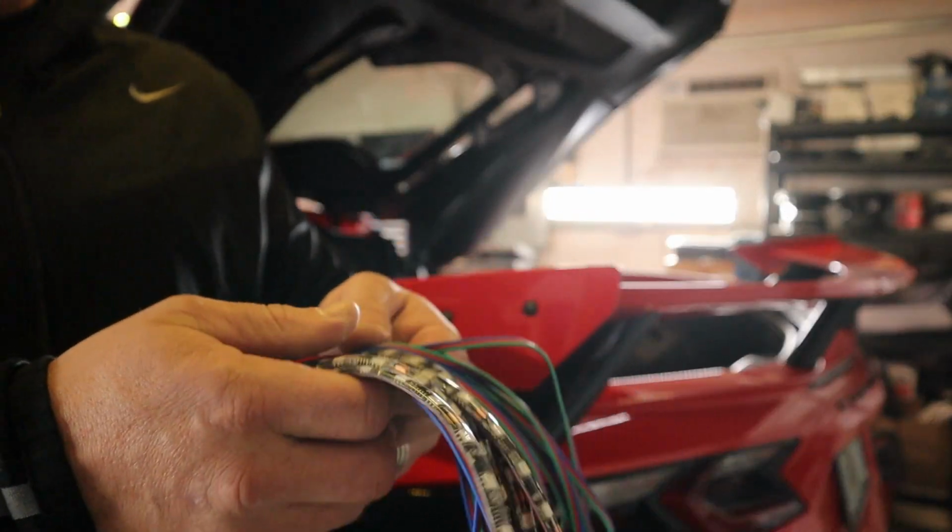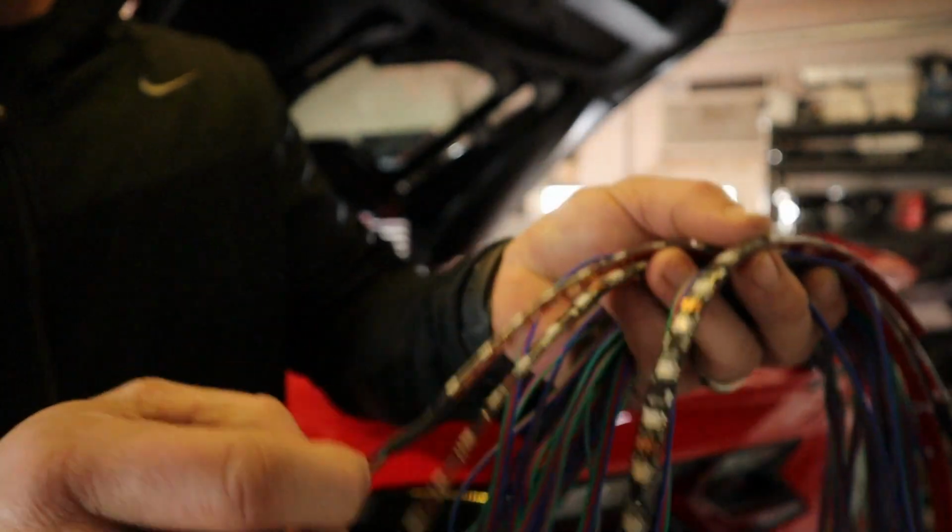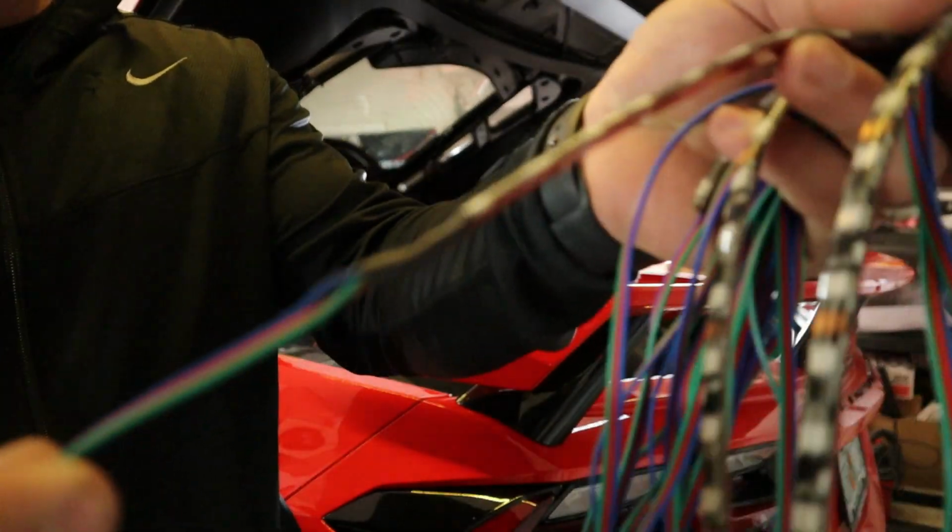After about an hour of soldering, I have all of our strips made up, terminated, soldered, heat shrunk, ready to go, baby.